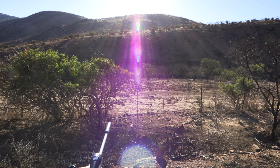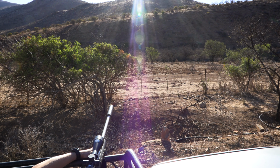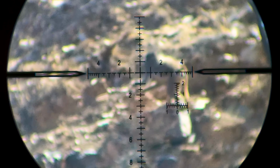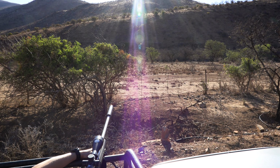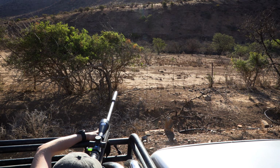Not far down the road, we spot another baboon, and Luke is right on him. It would have been great to get the shot a little bit better on camera, but the scope cam is on my 22-250, and we decided to use Luke's 260 because the little 50 grain VMAX in the 22-250 can be a little bit ineffective on a running animal if hit badly.